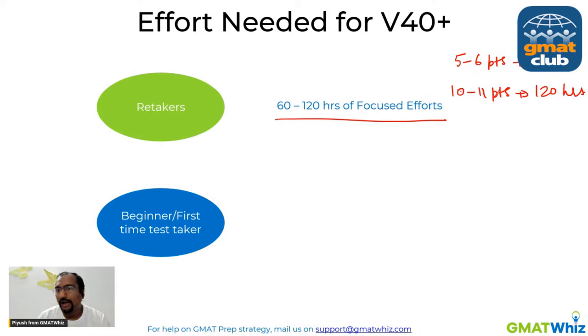So if you require a score improvement between 5 to 11 points, basically, which is what most people need, like if you are already at a 30 kind of a score, or 29, 28 kind of a score, you want to get to a verbal 40. That is something possible with 60 to 120 hours of effort, somewhere between that.